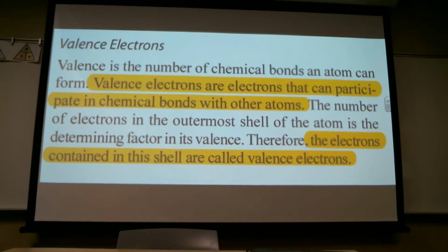That's something you'll be asked from time to time throughout our quizzes and tests. It may typically ask you what determines a good conductor or a good insulator. You can answer the same way. You can say the number of electrons in the valence shell.